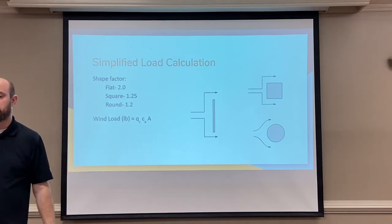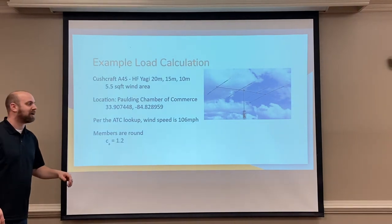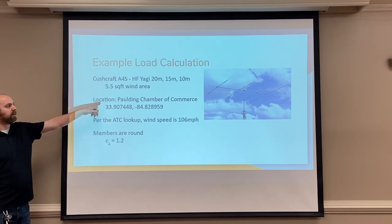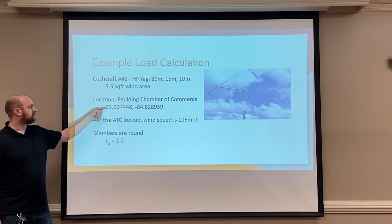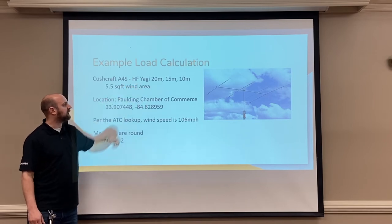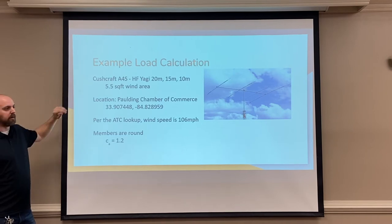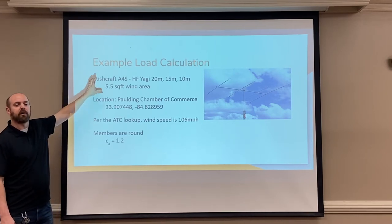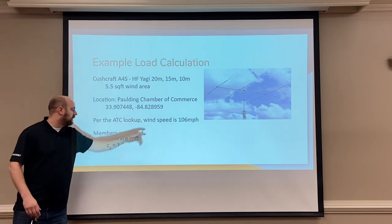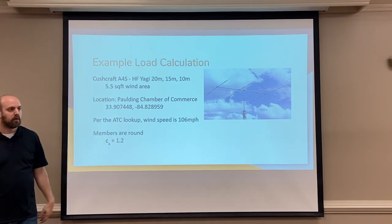So I was going to show an example here. I got inspiration from somebody here about what we're running. So assuming we're going to put up a tower here at the Chamber of Commerce for latitude and longitude, we're going to throw a Cushcraft HF Yagi multiband. It's got a 5.5 square foot wind area. Just about every antenna manufacturer will give you a wind area for their antenna. Per the ATC, it's 106 miles an hour. The members are all round, so it's a 1.2 shape factor.